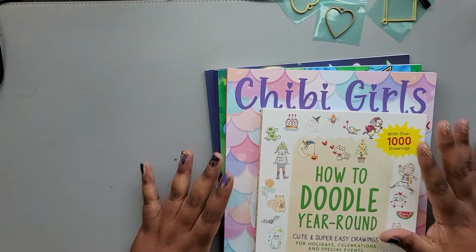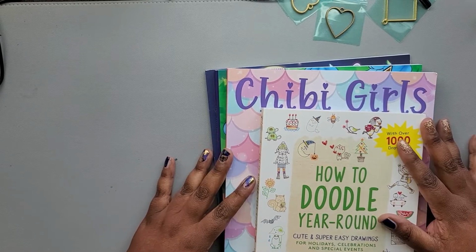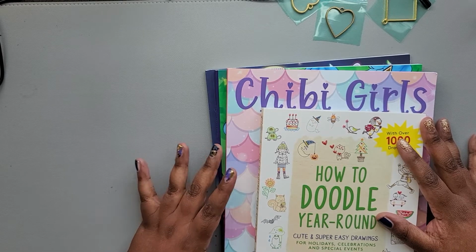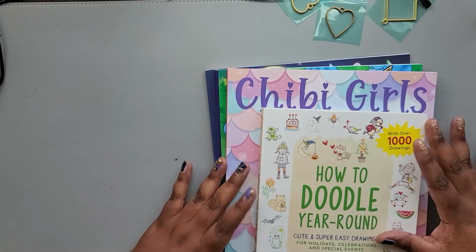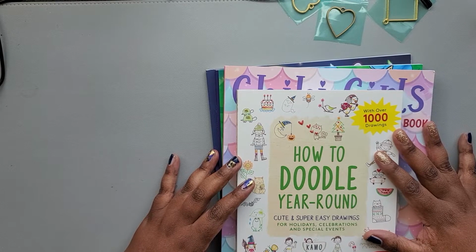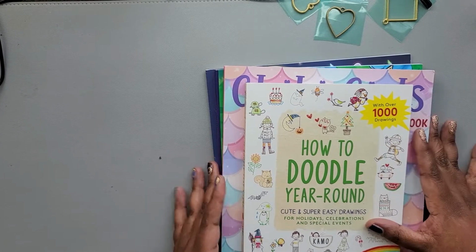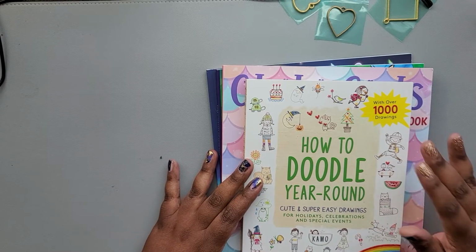I don't have a Book Outlet haul for April, only because I kept being so busy I couldn't really sit down and go through Book Outlet and figure out what I wanted. So I just have a really small haul from Amazon. I picked up I think 3 coloring books and just 1 drawing book.